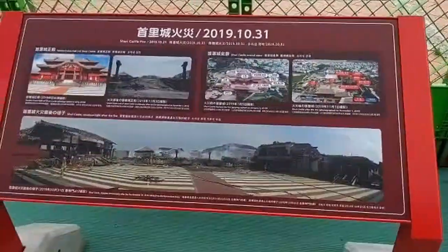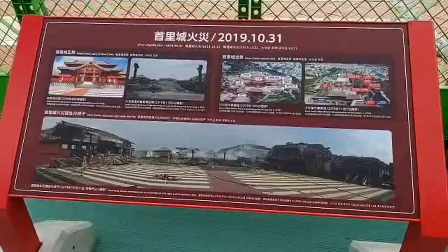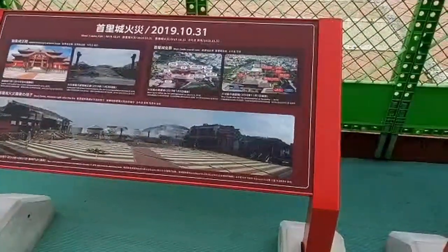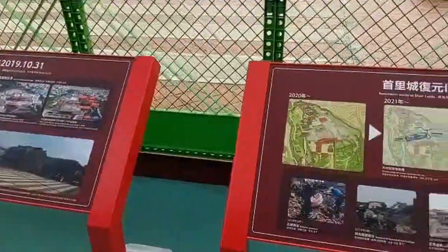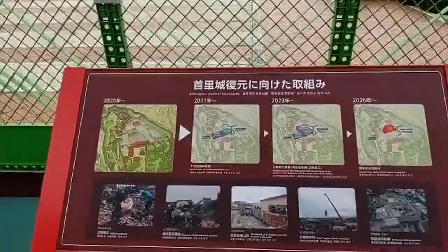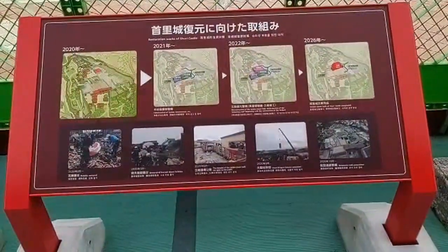There's a really good panoramic view there of the site just after the fire, taken from here, from the Hoshimon gate area. And then it also shows their planned schedule for rebuilding it.